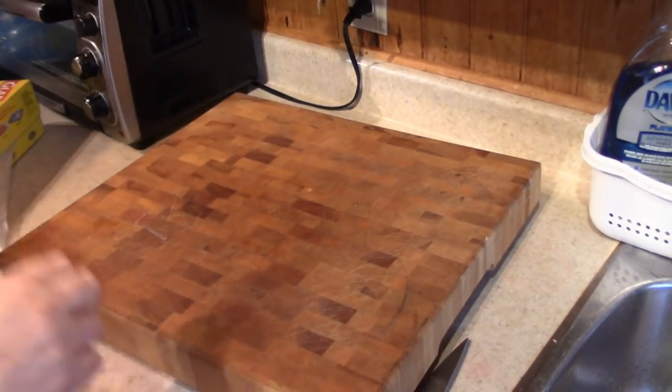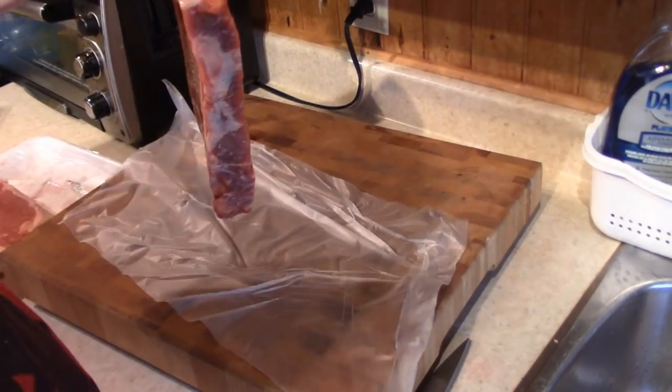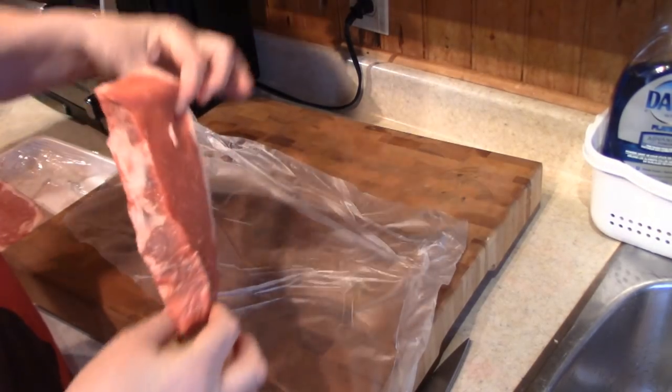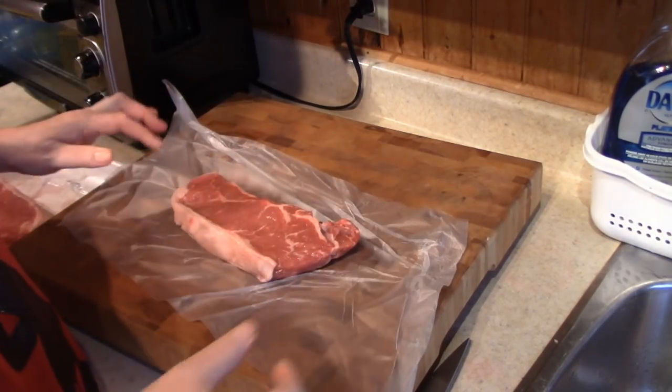This is smart pants. And look at the size of that steak. Me and Bruce can split that. Come on, easy now. Yes, we can split that.